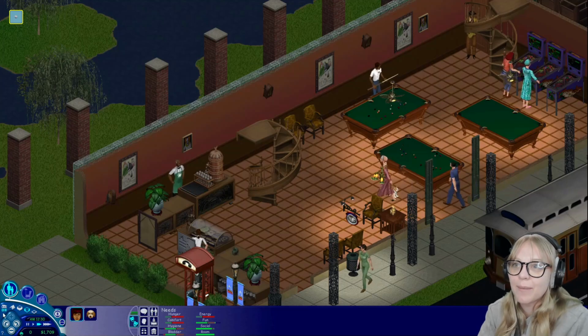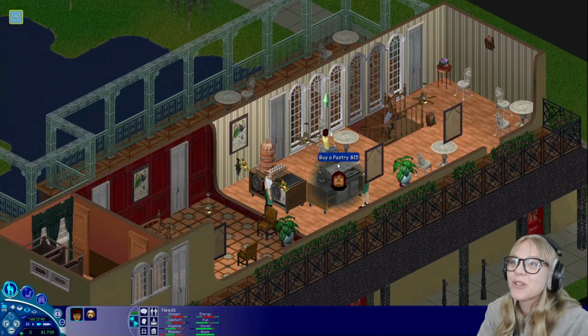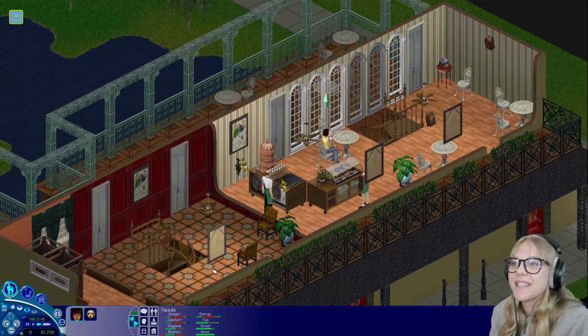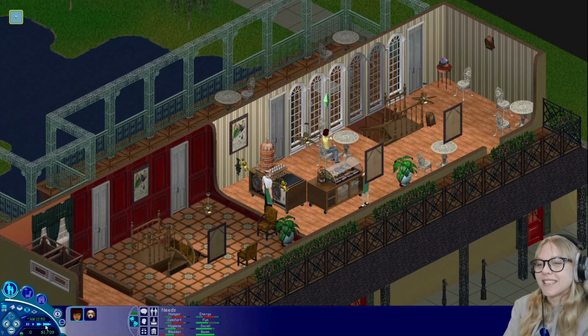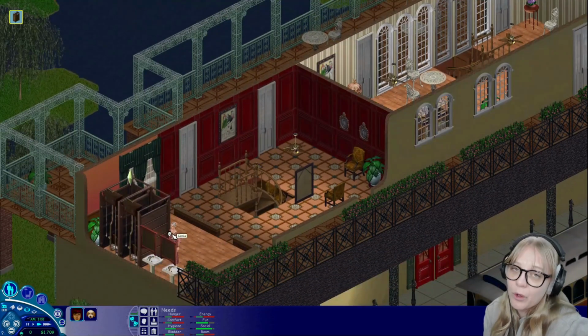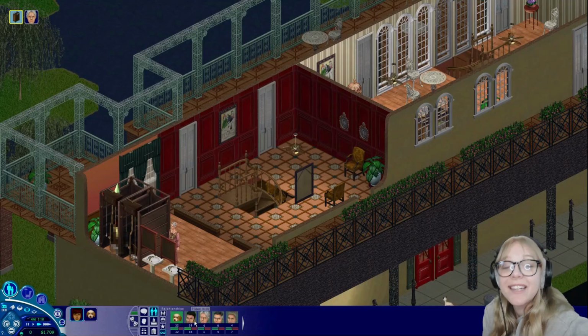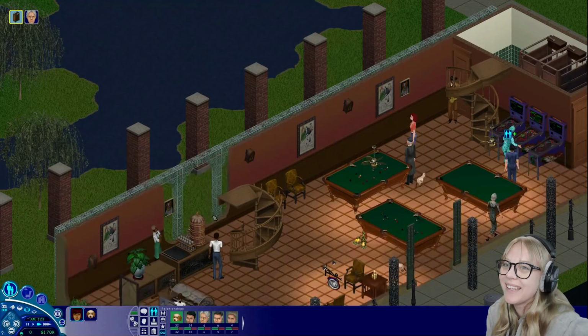It's nice to have an upstairs and a downstairs cafe area, but I just don't think it's needed. I'll try to maybe just extend that upstairs area a little bit so that the Sims can go up there for all of their food and coffee needs, and have downstairs just be the fun and games area, because I think that'd be nice.